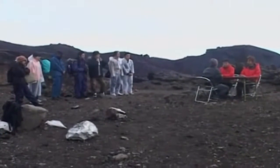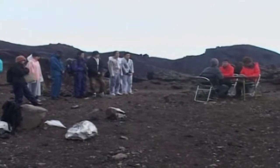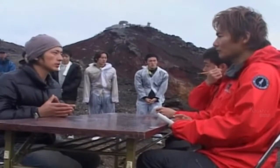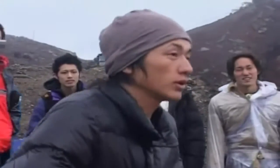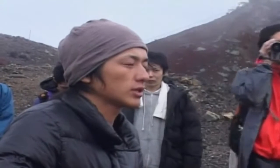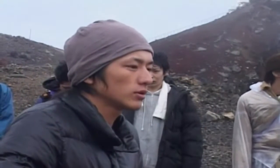If you're not an experienced hiker, as most of these young people weren't, the climbing season is the safest and most comfortable time to do so. Keisuke Niwa said he had been drawn to the company's originality.